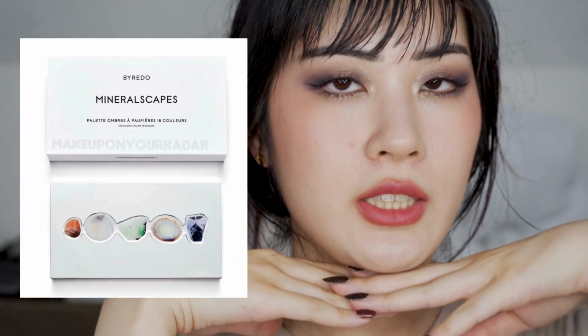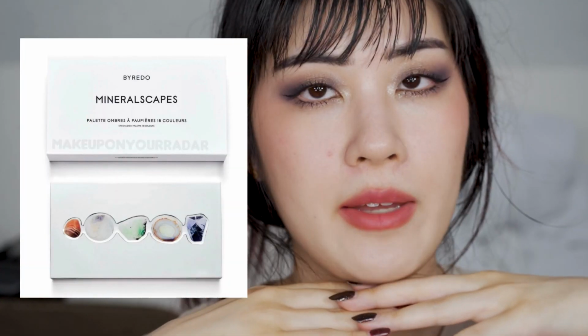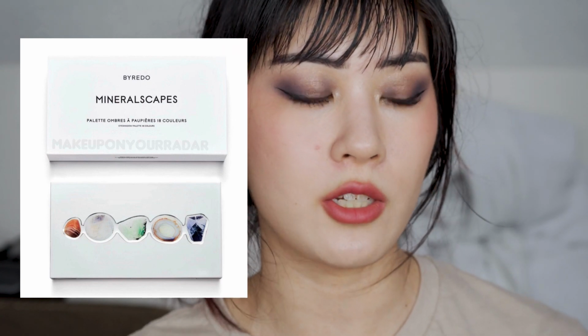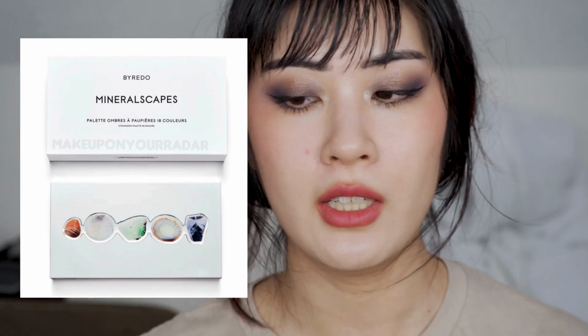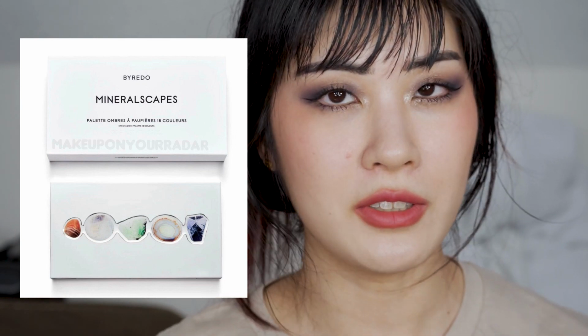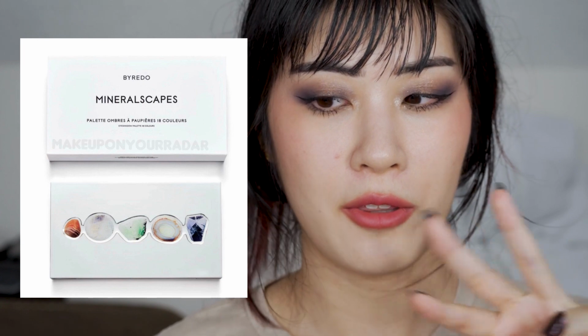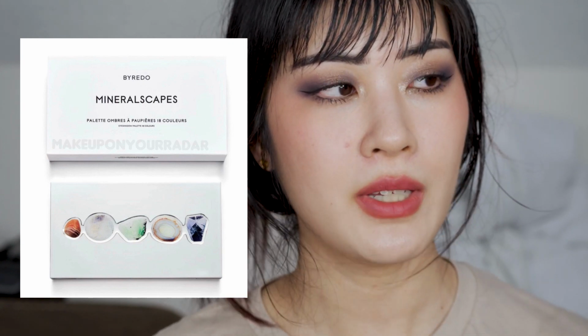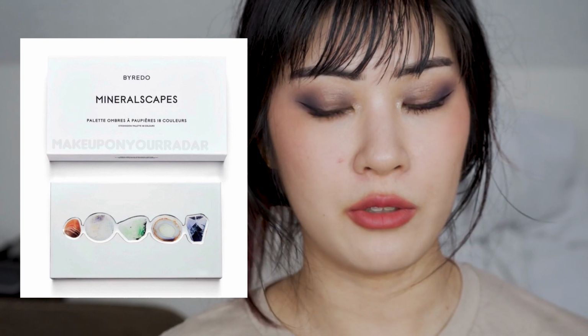Next, we have from Biro. Okay, I actually am going to be buying this. Yes, the limited makeup budget I have, a chunk of it is going to this stupid ass palette. It's called the Mineralscapes palette, and I'm still salty I missed out on Kalahari 3 times. I have Remembrance. It's nice. It's boring, but it's nice. And it really turned me on to the Biro formula.